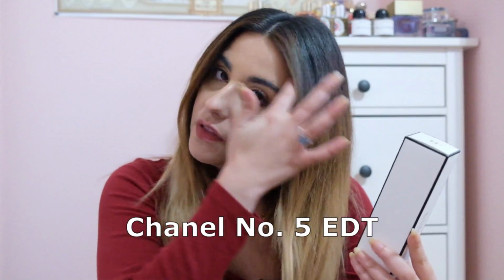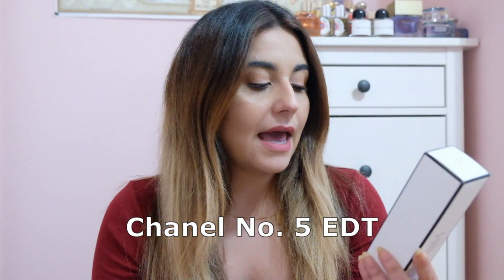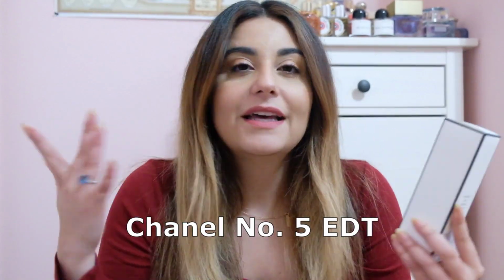Personally, I prefer the Eau de Toilette to the Eau de Parfum. It's just more wearable, and it's also because of the bottle. I really enjoy the Eau de Toilette bottle with the magnetic cap.